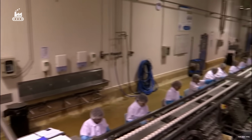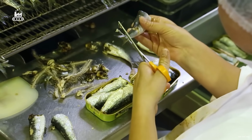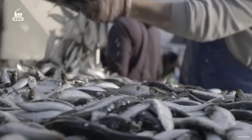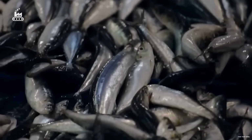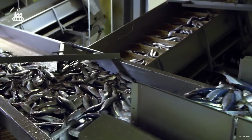To keep things running smoothly, the plant relies on a combination of high-tech machinery and around 800 workers. Every step is carefully optimized to make sure the fish are processed within 5 hours of unloading. That's key to locking in peak freshness and quality.